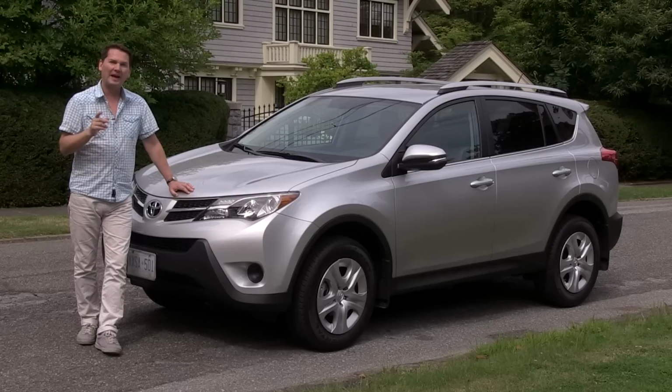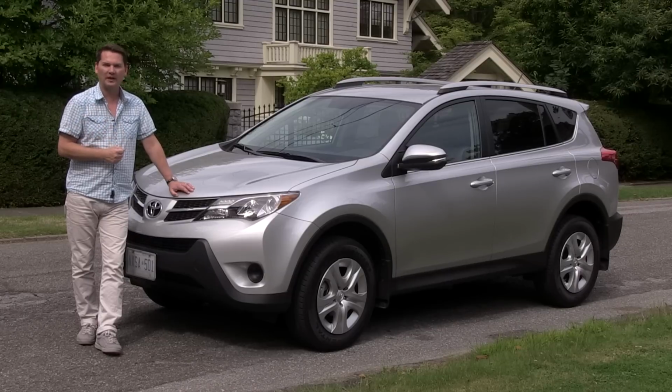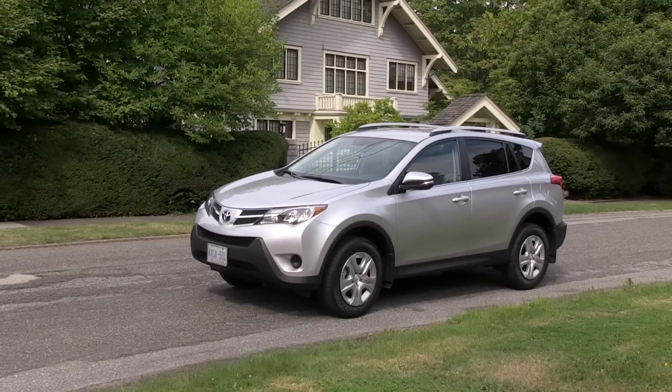It's probably not going to be that far in the future that compact SUV sales outstrip compact cars, which has been the cornerstone of the Canadian marketplace. This vehicle was refreshed a couple of years ago, so we're going to have a look at what it offers, and it's a very competitive segment out there.